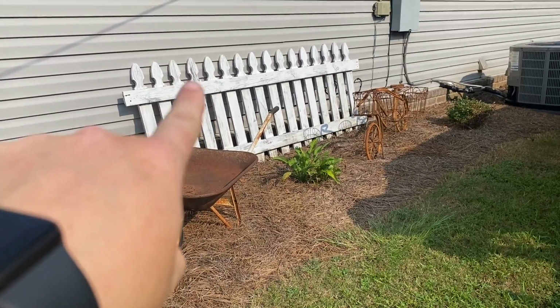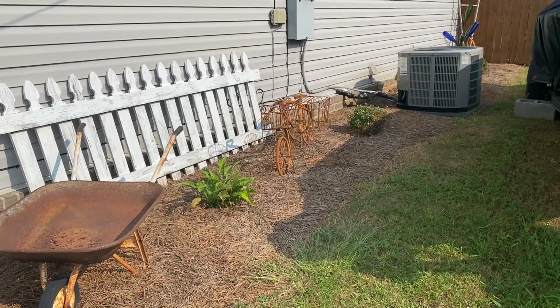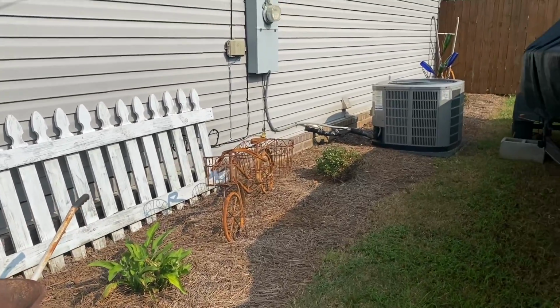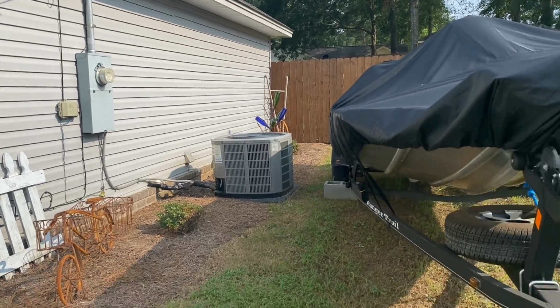That really pretty white piece of picket fence came from Angie Barnett. I have another little bicycle planter. I will put something in it in the fall, but it's literally just so hot outside. And then down there, I have a little bottle tree and a cute little plow.